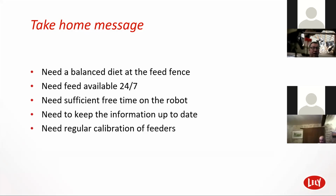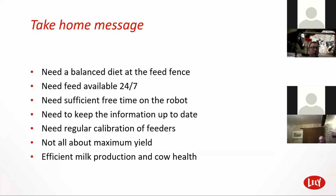Also, regular feed calibration is very important for the system anyway. And it's not all about maximum yield. It's more about profitable milk and efficient milk production, cow health, keeping the cow healthy, getting the cow back in calf, and keeping her feeling happy. As I said before, the concentrate optimizer is not for everyone, but it is there for you to try and see how you get on with it.